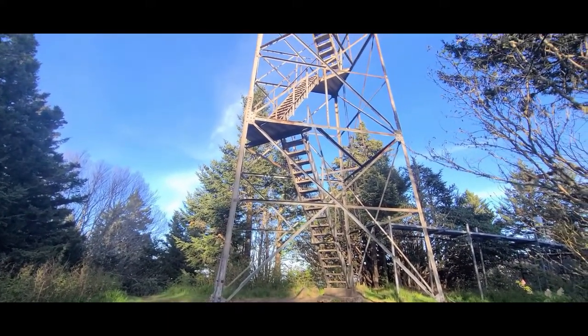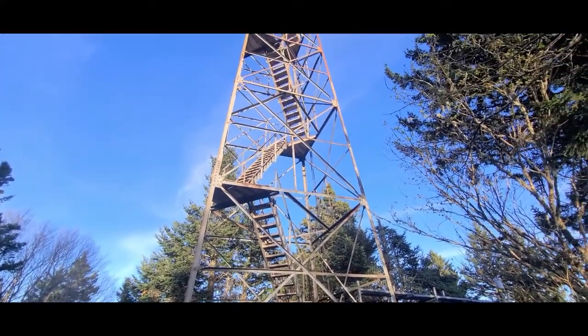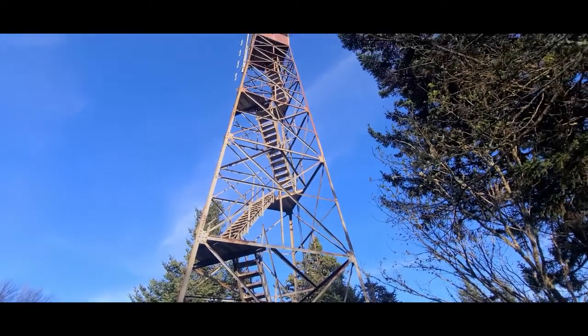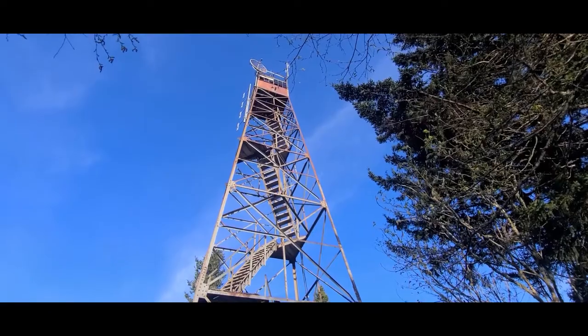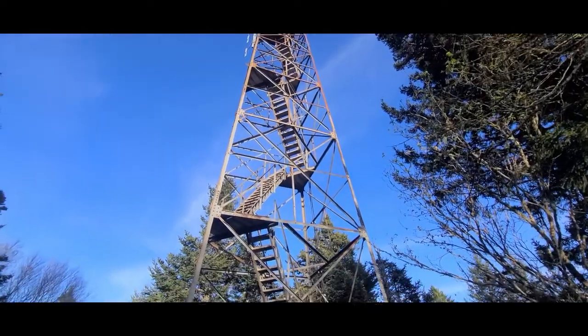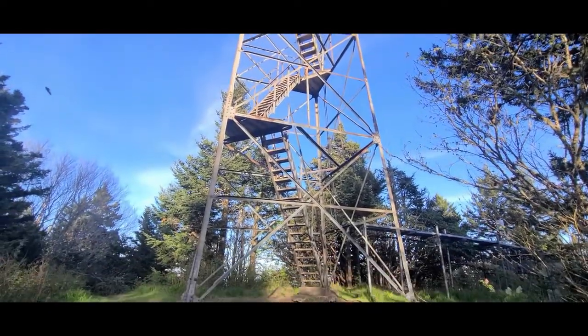This is the Mount Sterling Fire Tower, the highest elevation fire tower east of the Mississippi River, built in 1935 by the CCC. This is also the highest point on the Benton MacKaye Trail.